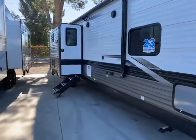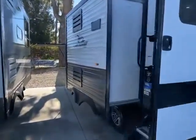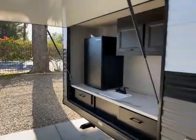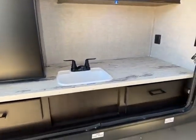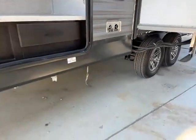Here's a quick little tour of the outside. I apologize for the train noise. We are next to train tracks. Here's your outside kitchen with the, I think this is 3.5 cubic foot, kind of like a college dorm refrigerator. Outside sink, and then a propane disconnect is right around here somewhere.